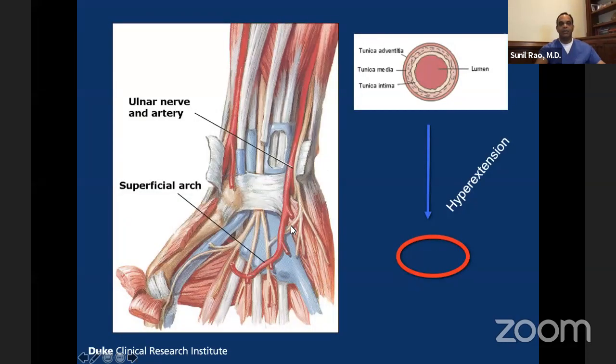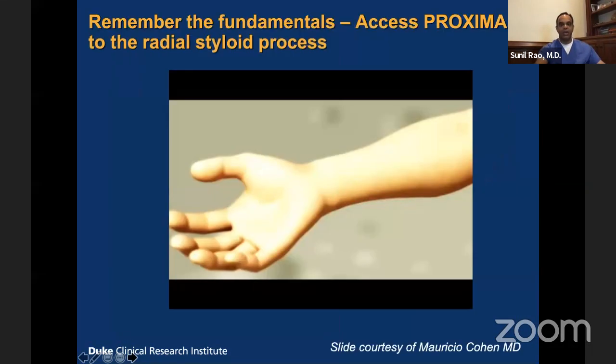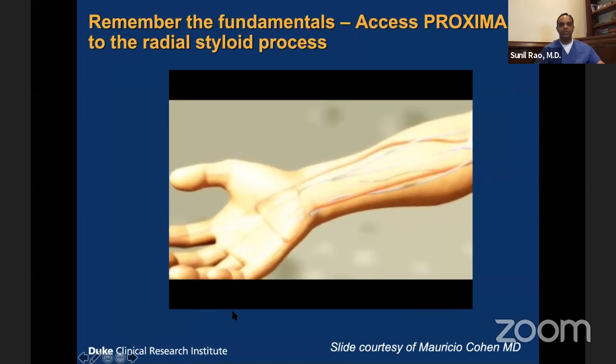So let's talk a little bit about sticking too distal. On the left is a Netter diagram of the wrist. What you see here is that if you stick very distally, right at the wrist, there is something called the flexor retinaculum, which is this fascia that covers the wrist. The problem when you hyperextend the wrist and you stick there is that the artery goes from being a circle to being an oval. So the target actually becomes harder to hit. So you don't want to stick very distally. You actually want to go a little bit more proximally. And where you want to go is proximal to the radial styloid.